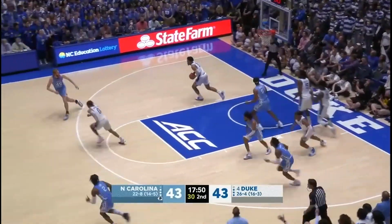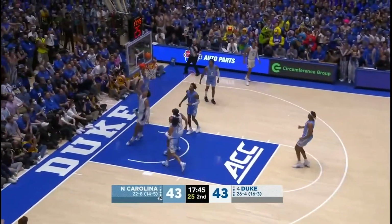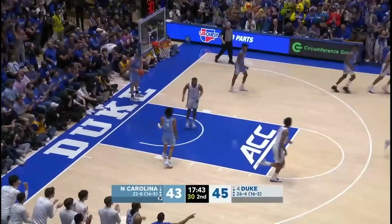Just look at this coast-to-coast drive and the use of strength to finish off the break. 250 going coast to coast! Starts to get interesting, right?